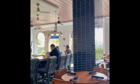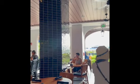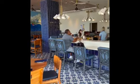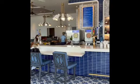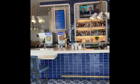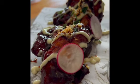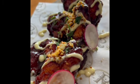We thoroughly enjoyed every single thing we ordered here, and I neglected to get a video of the grilled vegetable skewers, which you can add chicken to, which are also at Primo Piatto. But yes, this place opens at 11, closes at 10 p.m. These are one of my favorites. These were some wings. It's right off the pool.